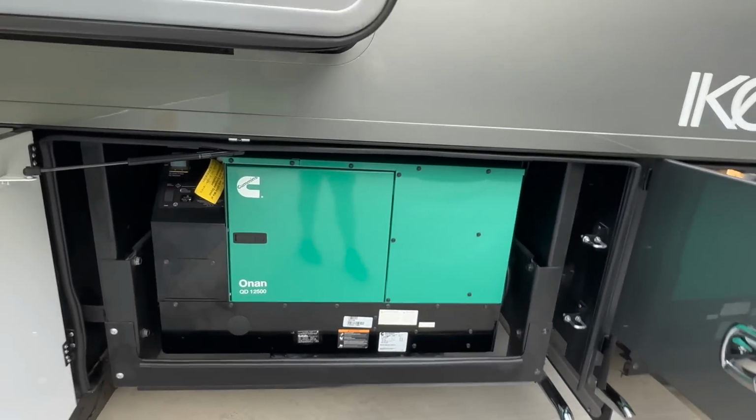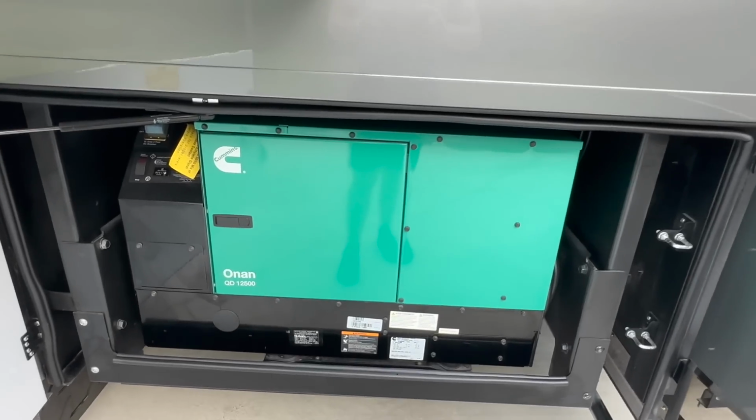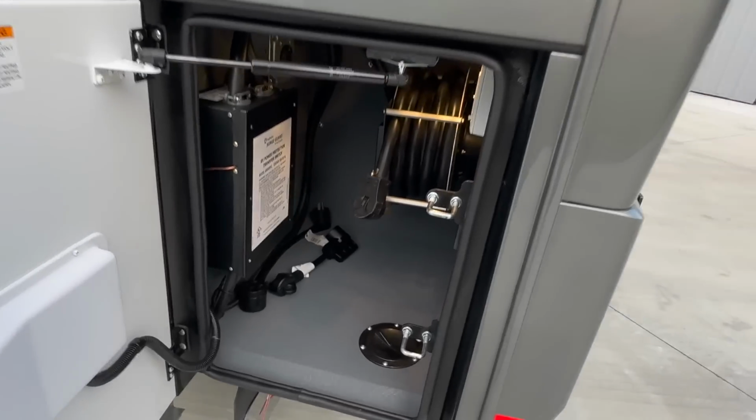12,500 watt Onan diesel generator with a whopping 17 hours on it. Okay, 17 hours. Back here in the left rear, you've got your automatic transfer switch.